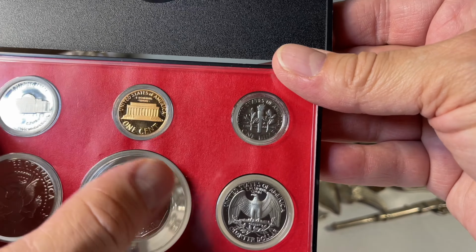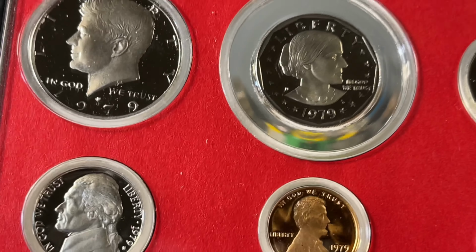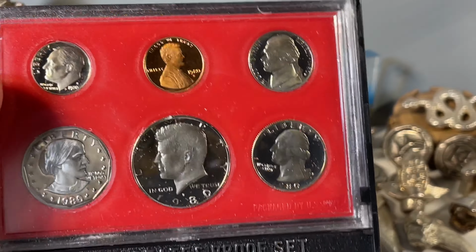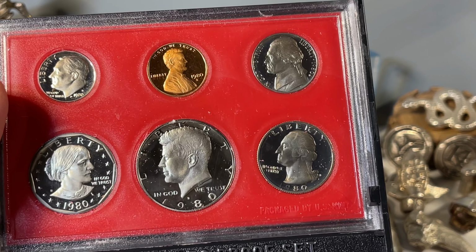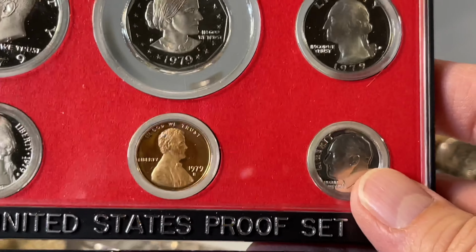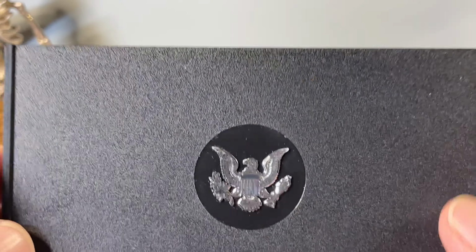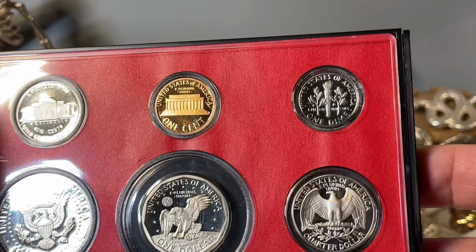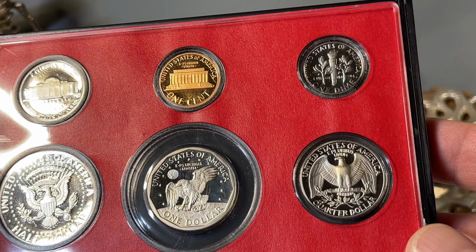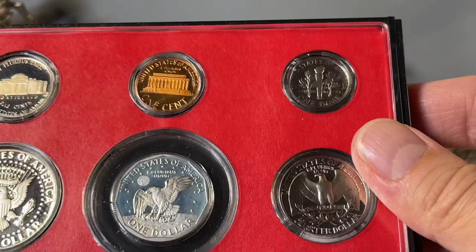This was the 1978 set with the Eisenhower dollar. And so this is the first appearance of the Susan B. Anthony dollar. It wasn't until the following year for the 1980 proof set that they got the packaging dialed in and have all the coins seated properly, rearranged too, but that's another deal. So a lot of these proof sets you could buy for under $10 every now and then, but it's good to be aware of something to cherry pick for.